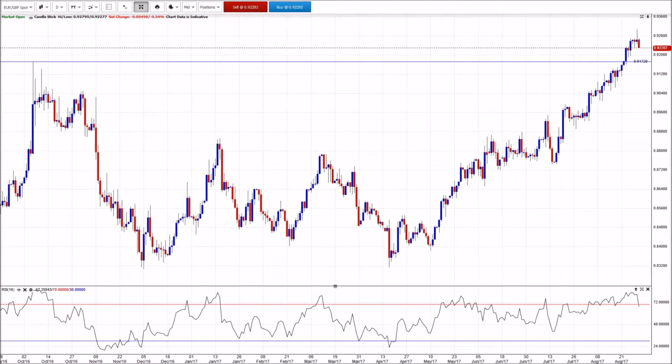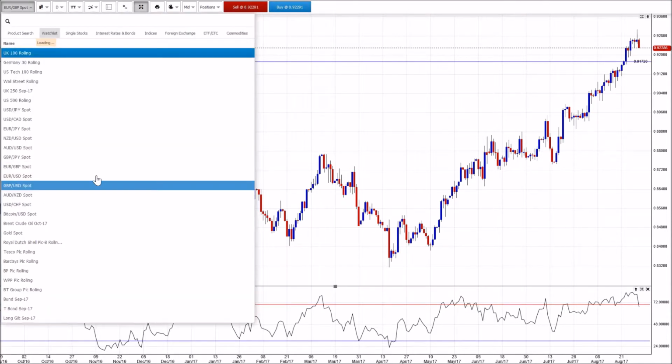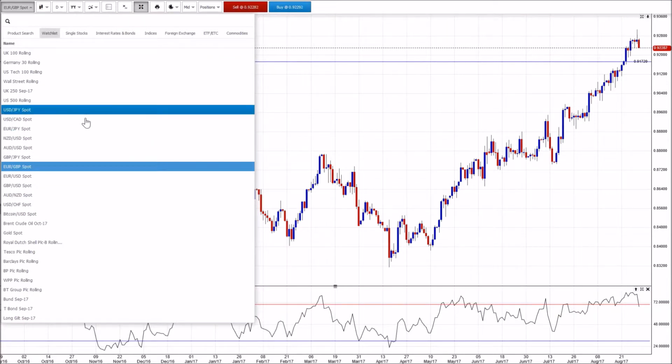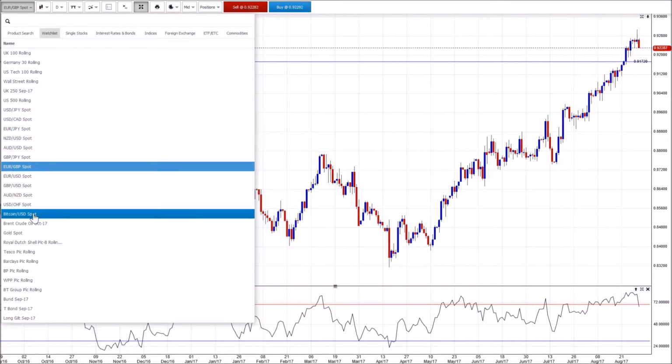Let's go back to the markets. So we've done the euro. We've seen incredible euro strength. Let's do Bitcoin. So it's the debut for Bitcoin in the market outlook. I can't actually find it. Here we go. Bitcoin.